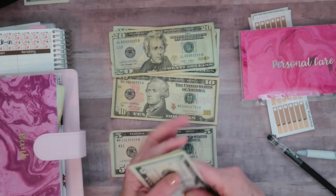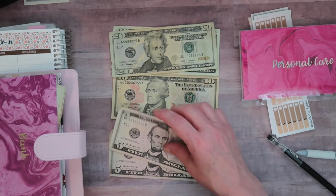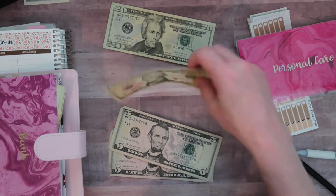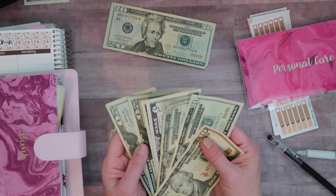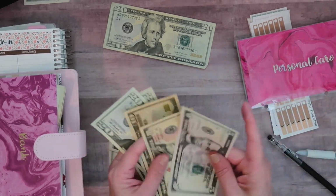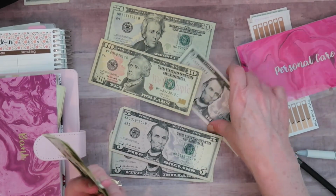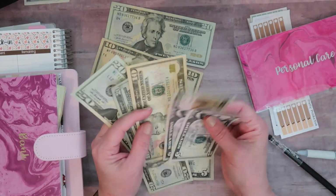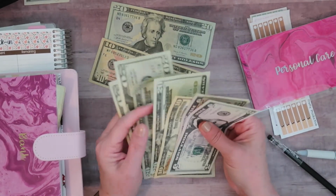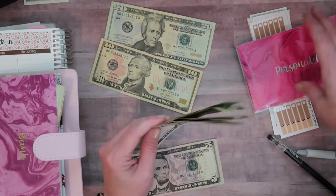So 40, 55, and then I'm gonna add the other 50. So 20, 40, 80, 90. I'm gonna do it this way. I like having smaller bills. 20, 40, 60, 80, 90, 95, 100. Okay. I don't know why.